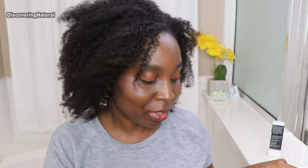Okay, so this is my hair before I go into the shower. Go and wash my hair. So this is what my hair looks like right now. I measured it already, and I'm gonna go wash it and we'll apply the serum to my scalp. Okay, I'm done washing my hair.